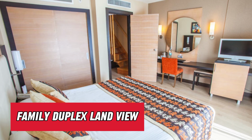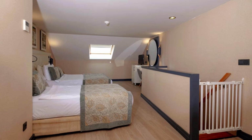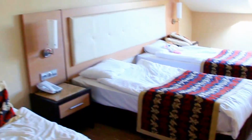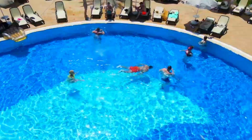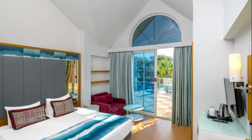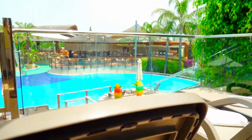Families needing more separation can upgrade to the Family Duplex Land View, a split-level room that sleeps 4 with separate beds across 2 floors. When fully occupied, this room averages just over $200 per person, per night. A smart pick for parents who want personal space after the kids go to sleep. For larger groups or guests after added comfort, the Villa Suite second floor sleeps up to 6 and works out to around $253 per person, per night.